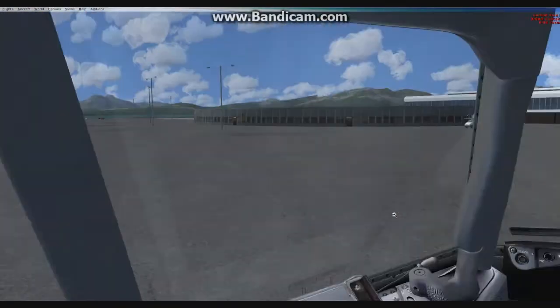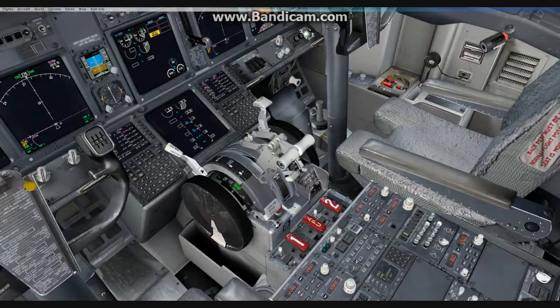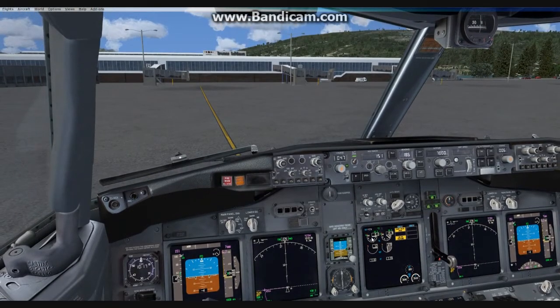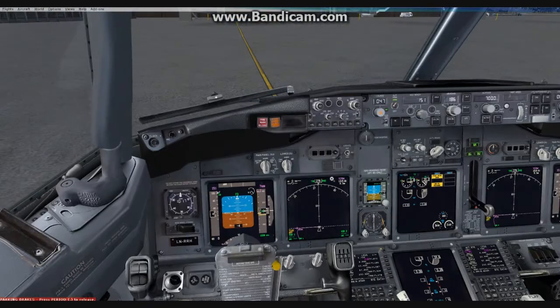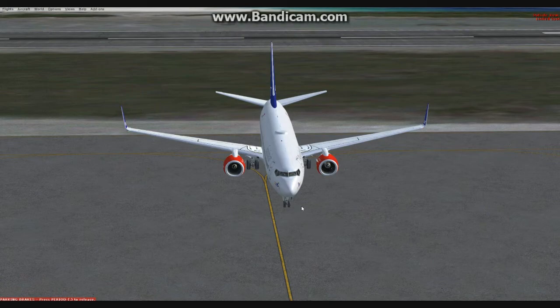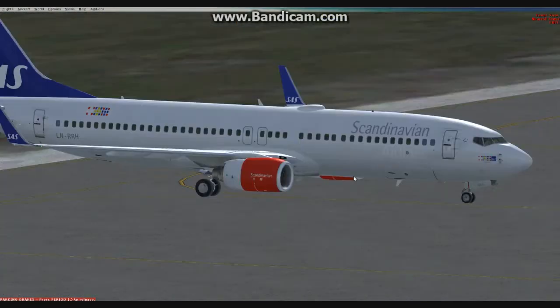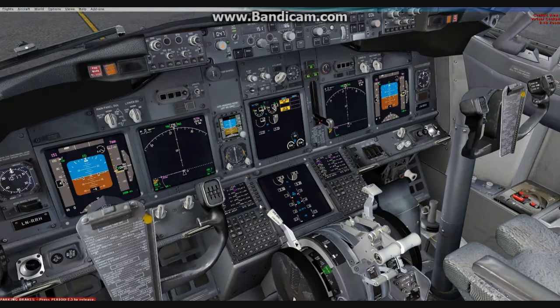Start a cutout. Start engine number 1. Starting number 1. So we're gonna stop here. Set the parking brake. Once again, ladies and gentlemen, welcome on board today. This is your first officer speaking. Please direct your attention to the cabin. So it's the same procedure here. Wait till it gets to 25% N2. Like so.